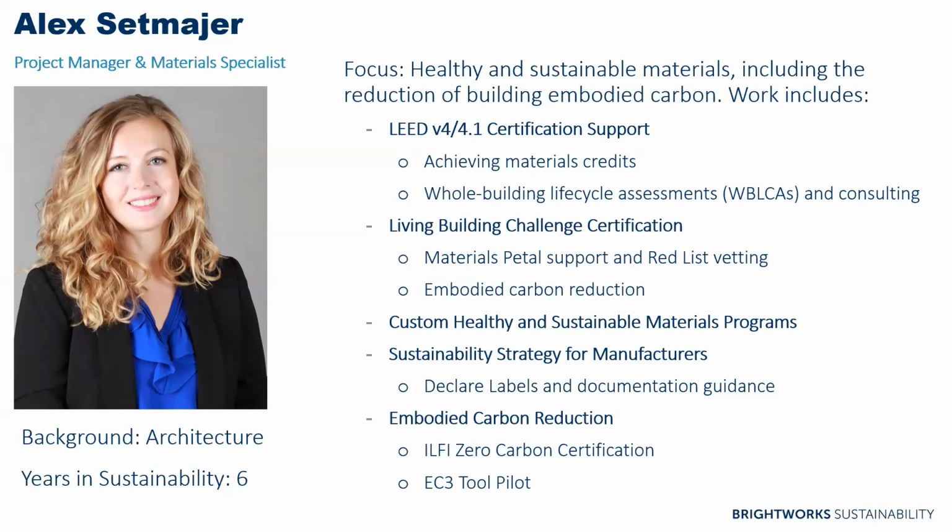We do a number of custom healthy and sustainable materials programs for some of our owner clients where we look at how we can create a program where across their building portfolio, we're able to help them optimize their material selections. We provide guidance and strategy direction for manufacturers around healthy and sustainable materials. And then we're doing a lot around embodied carbon and the ever-expanding efforts that are happening in that field around zero carbon certification, new tools that are coming out, advancements in how these processes are done and best practices. So it's a really exciting area to be focusing.